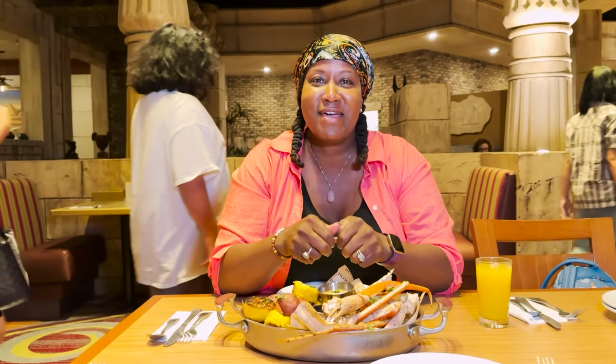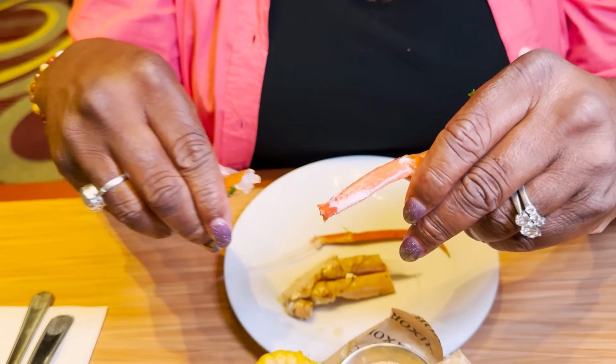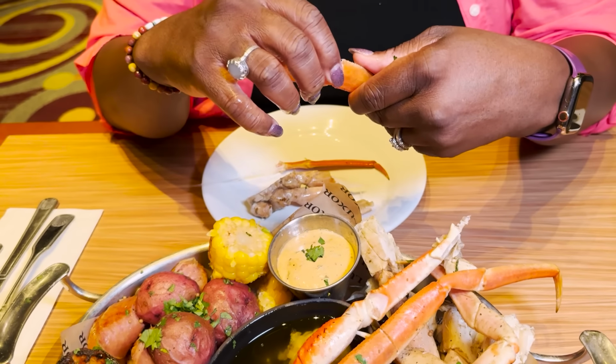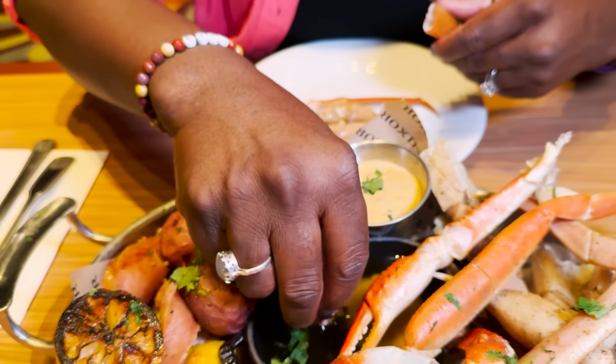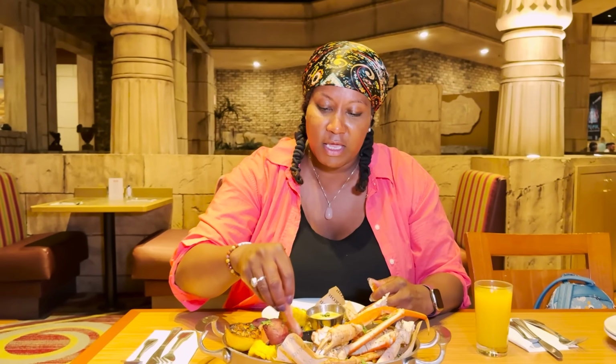Exactly. Oh, that's actually pretty good. Nice job. Thank you. Oh, there it goes. And there it is. I'm dipping in that butter. Here it goes. And you know what? The nice thing about the butter, it's in what looks like a little cast iron piece here, so it's trying to keep that butter warm.